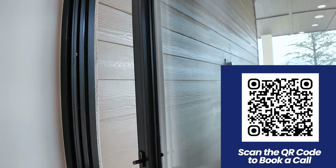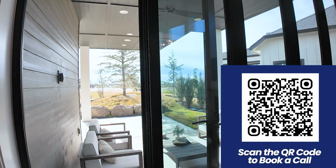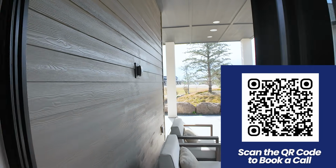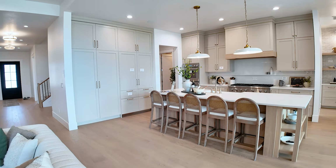And it has this man door over here, so you can just open it right up to get outside instead of having to open up the entire accordion door every time you want to go out. We'll go ahead and check out the backyard here in just a moment, but let's keep moving through this home and check out the kitchen.